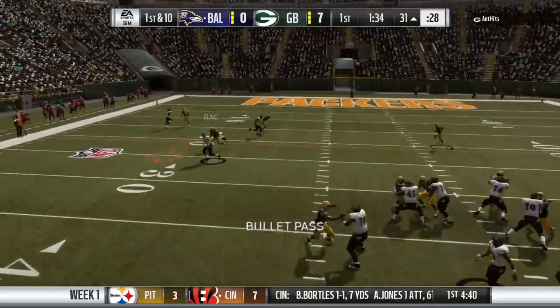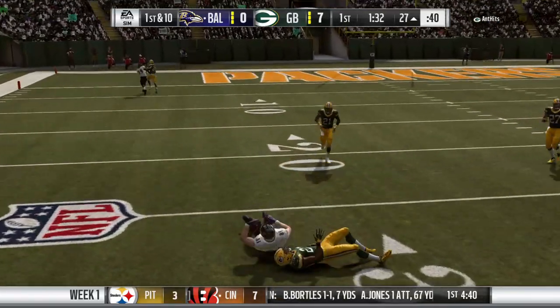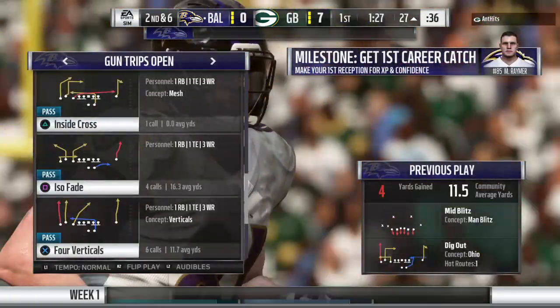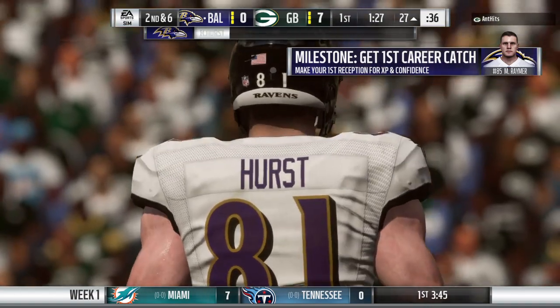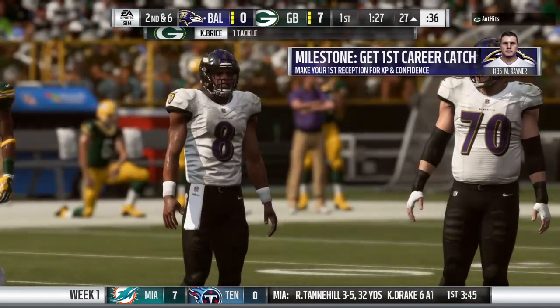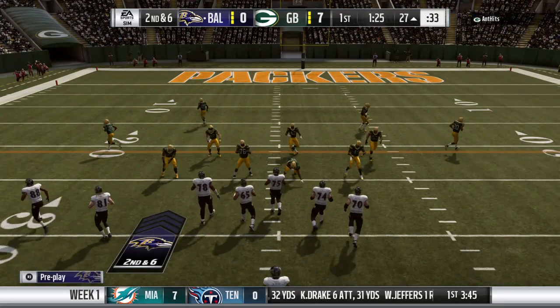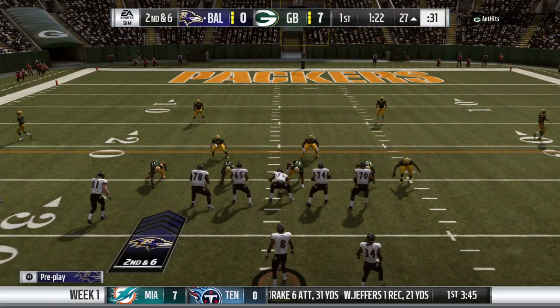On 1st and 10, it's Jackson. And he's got his man on the out route. And he'll be brought down at the 27-yard line. That throw good for 4. It's 2nd down. 4 yards on that last completion, so that sets up 2nd and 6.